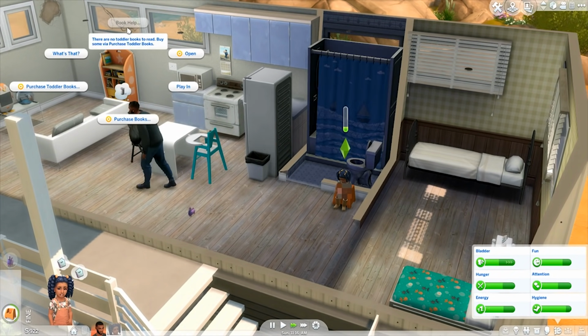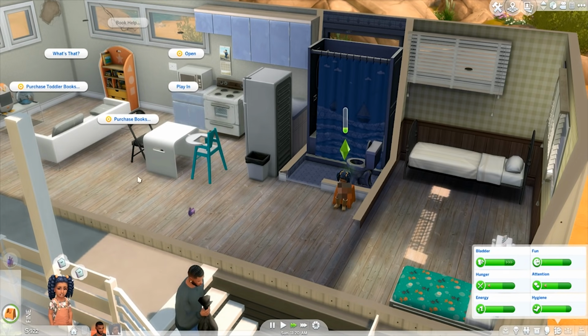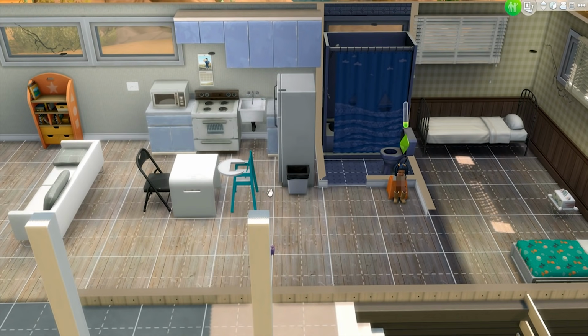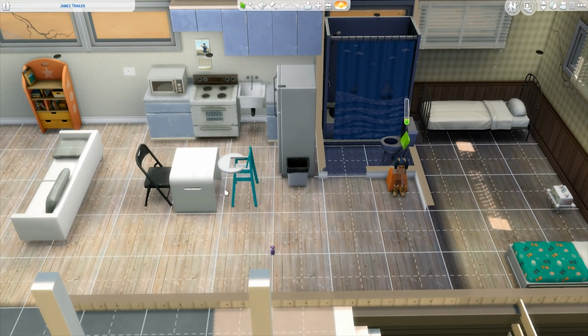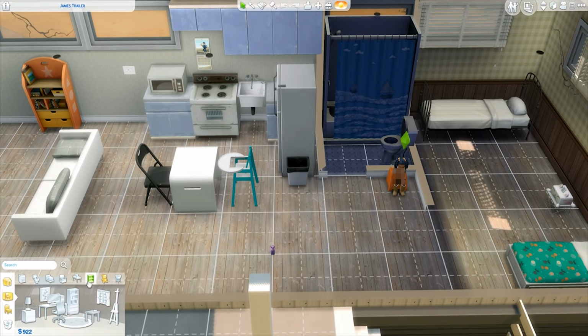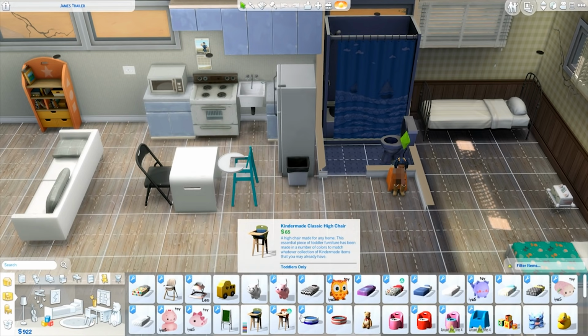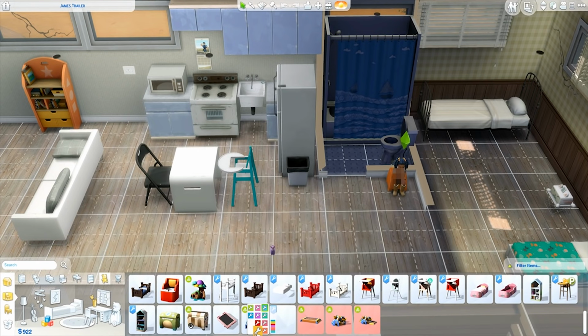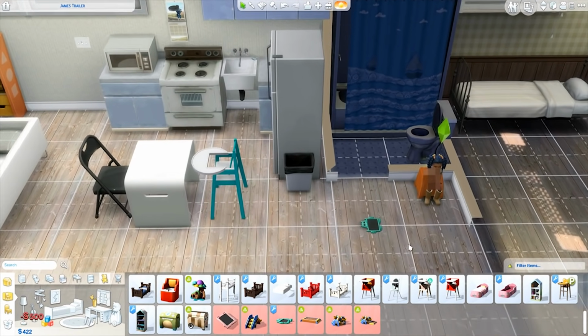You can't do a book by yourself. Oh, we can finally get her a little toddler thingy, a tablet. Yes, I'm going to get my baby a tablet. She's going to have all the best toys, because we're going to spoil her to death. $500. And she's going to get a cute little one, the same color as her bed.